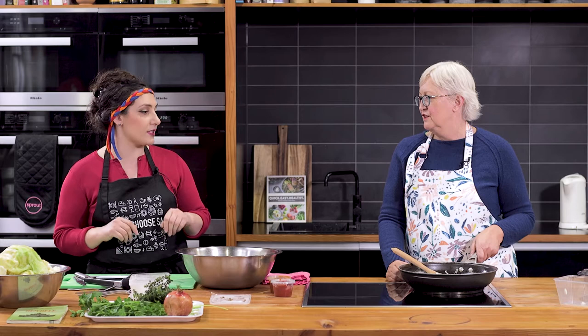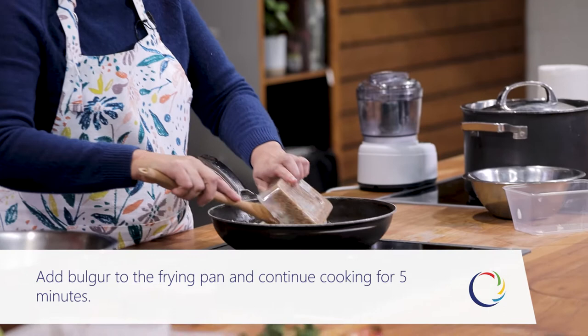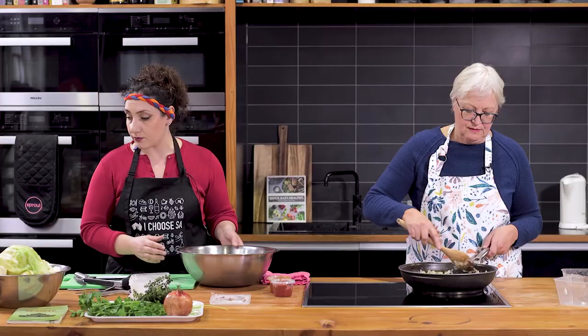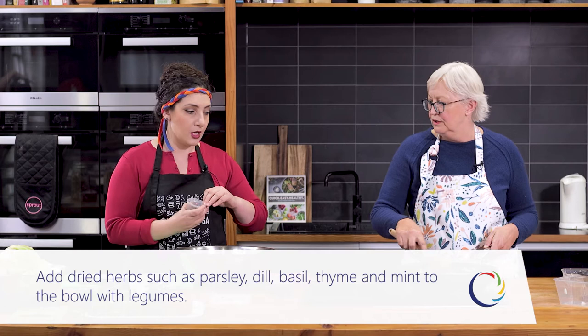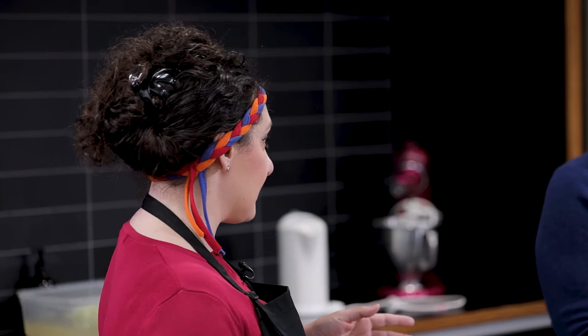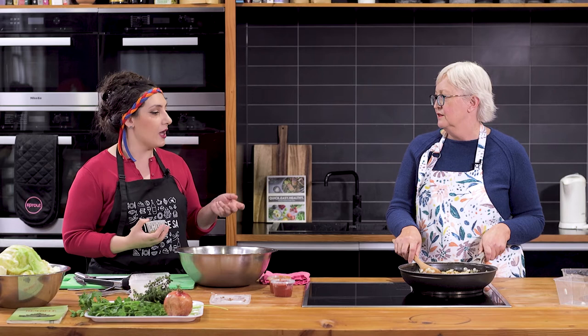Now, Lena, I think it's the time. Time to put in the bulgur. Yeah, bulgur. So bulgur has been soaked in water, and usually you cook it with onions to get all the flavors into the bulgur. While we're waiting, Kristin, for the onions, I'll just go ahead and mix the herbs. And also, I was advised that in the past it was a must to have 7 different types of legumes and grains. So they would use cracked wheat or bulgur, whatever was handy at home. Spelt, different types of beans, like red beans, white beans, whatever was available.